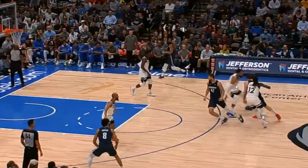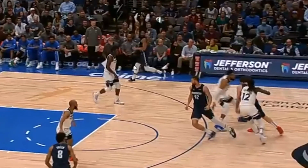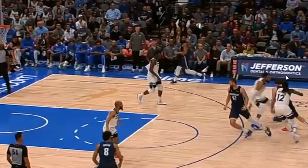So Cat, instead of coming out and meeting Luka parallel to the 3-point line, he kind of angles his body. He gets his left leg out in front of Luka's, taking away that drive that he normally has all the way to the outside here. Because normally, if Cat were to square up with Luka right here, I believe this is Spencer Dinwiddie. He drops down low right here. Luka just gets a blow by and it's an assist or a free layup. Or Maxi Kleber is running and this is a free assist.